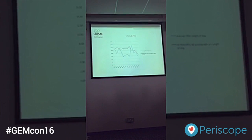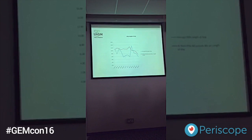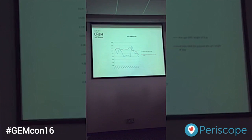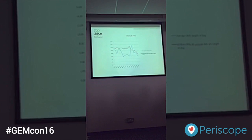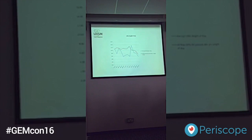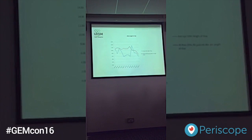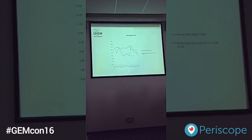So the average OPAL length of stay, we are the blue line. The average length of stay for the OPAL patient, even though it looks quite up and down, tends to even out around 8 days. In comparison to the non-OPAL patients, who are still 80 years plus, their average goes around 11 days, which is quite a significant amount for a frail patient.